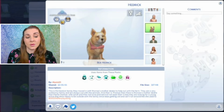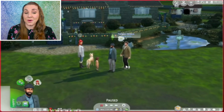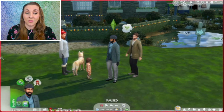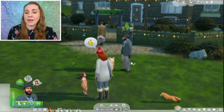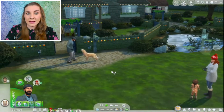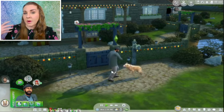It looks like they're looking for a younger dog who's active and is happy to be outside with the family, since Bee is getting old and can't run around like she used to. I am so excited to find them a furry family member and to have Bee find herself a friend. So Amy's just going to introduce herself to the folks, and Hugo is introducing himself to Bee. It is so handy that they have two of them here, because Hugo can really focus on Bee, on the dogs, to make sure that he's finding them the right family member, the right pack member.